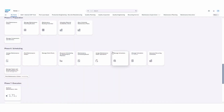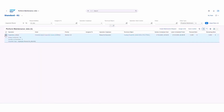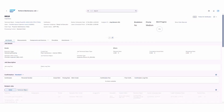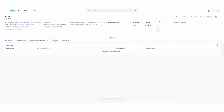Jörg, let's move one more step on the process. Can you show us the recording of the checklists? Of course, let's step into the shoes of a maintenance technician. So I'm using the Perform Maintenance Job app. You see it here, and now as a technician, I see my backlog. I'm assigning this backlog to myself, so that my colleagues know that I'm working on it. And when I go into the object page of this job, I click on start, so everyone knows that I've already started my execution.